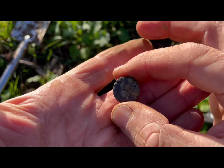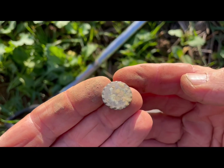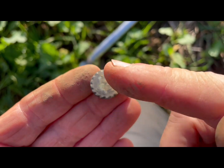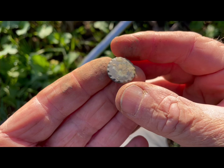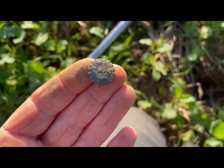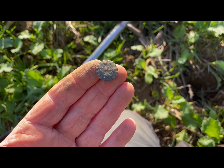Well, this is an interesting little button. I'll try and get it in the sun. It's got a pattern on there, but it's got all that sort of rough edge there. That, see? Up and down, up and down. Yeah. Nice little button. I'd imagine that's a couple of hundred years old, that one.